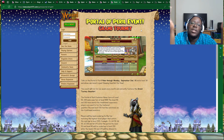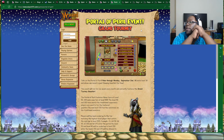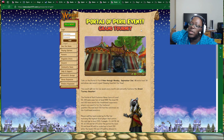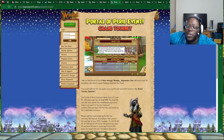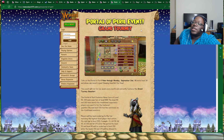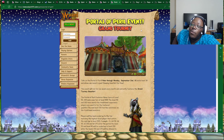But do I even have to say anything? I'm pretty sure you guys already know, but if you don't, the Portal of Peril is kind of known for its bugs and stuff like that lately. I think this was like a spring update. I'm pretty sure the Portal of Peril came out in either the spring update or the summer update, but I'm pretty sure it's a spring update. It's just something in the coding just does not work. I don't know if it's the level scaling or what, but it just does not work. I don't know what's going on.